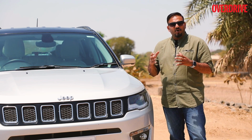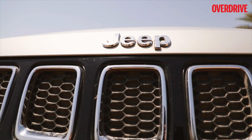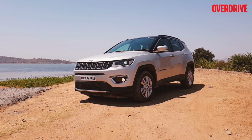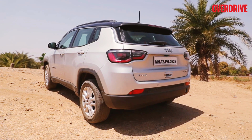The Jeep Compass looks compact in comparison to the XUV500 and the Tata Harrier, but I think this is the most well-balanced design of these four. It has everything from old-school styling cues to the new-age ornamentation to that prominent Jeep grille, and it's all very nicely put together. That gives it a premium poise and a design that will age well.